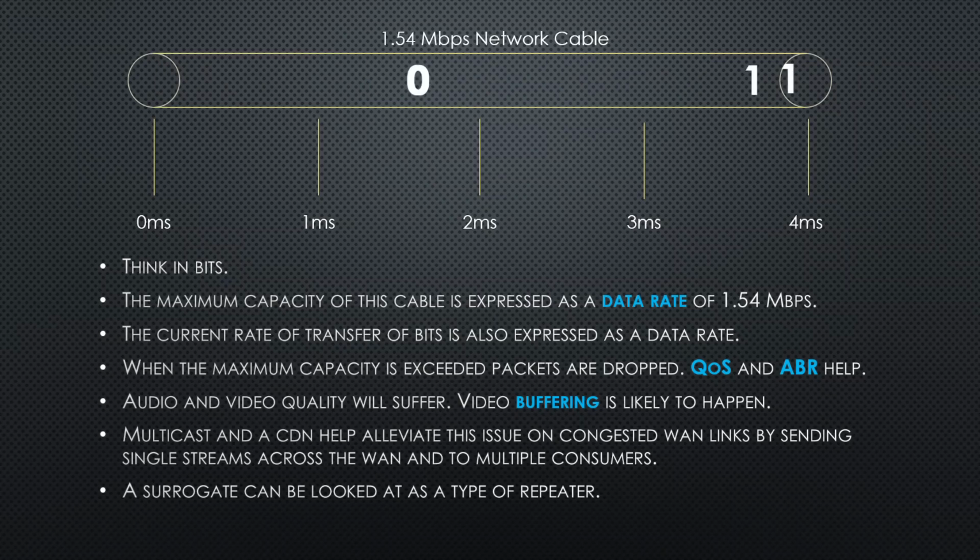Audio and video quality will suffer, and video buffering is likely to happen. That is true, and we've all seen video buffering happen. Multicast and a CDN help alleviate this issue on congested WAN links by sending single streams across the WAN and to multiple consumers. A surrogate can be looked at as a type of repeater. So from a high level, you can sort of look at it that way, as more of a repeater.